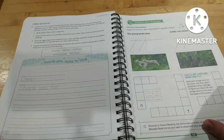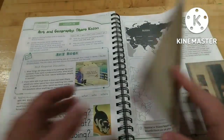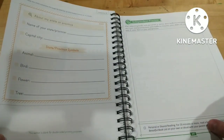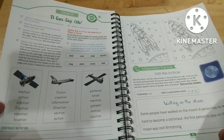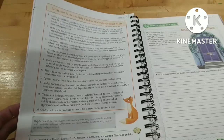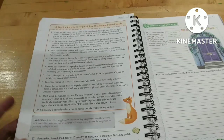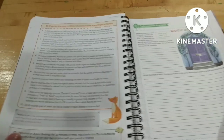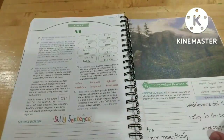Writing thank you notes. Spelling rules, geography, subject-verb agreement. The spelling of shun. Oh, this is cool. It even has a section, 10 tips for parents to help children understand special needs. Whether your child has special needs and is a different kind of learner, or maybe just understanding that there is a child they know, or maybe a sibling they know that has special needs. So, that's cool.